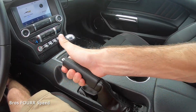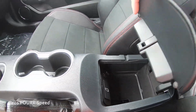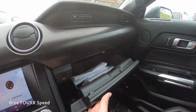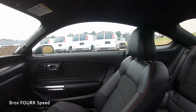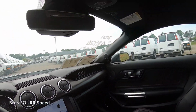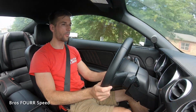We have the manual parking brake on this left side, along with 2 cup holders. There's a little bit of storage right in the middle, along with a USB and another 12 volt. And then over on the passenger side, the glove box has an ample amount of room. This even has the Mustang California Special badge just above that. We'll take another look at this interior. Really nice leather seats with all the red stitching. And then up top are the dome lights. All right, so getting this Ford Mustang GT Premium out on the road.